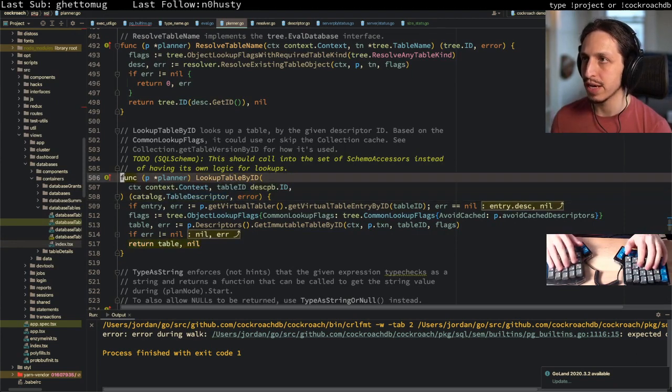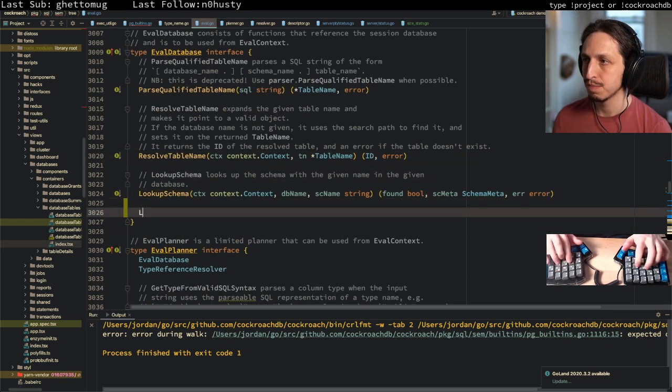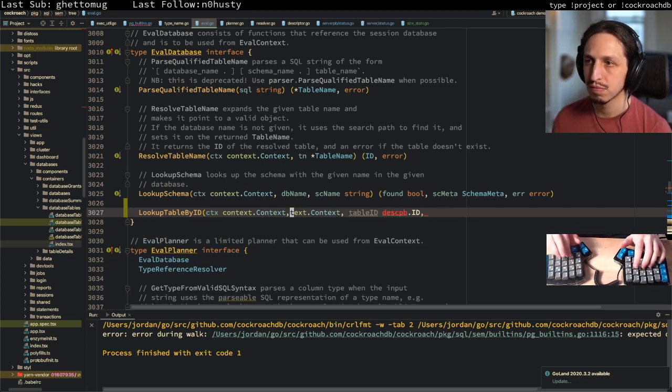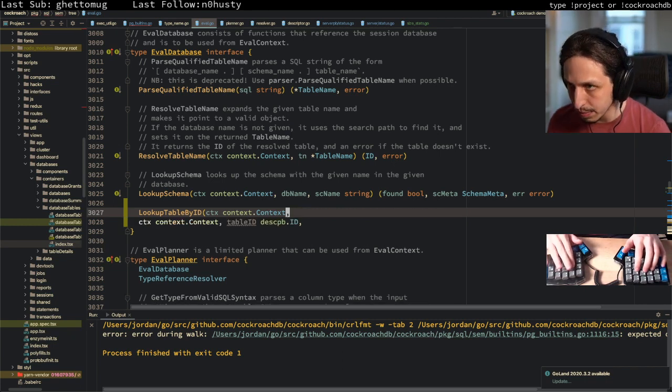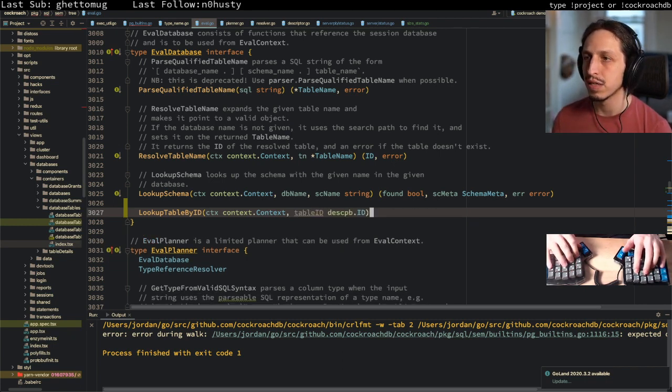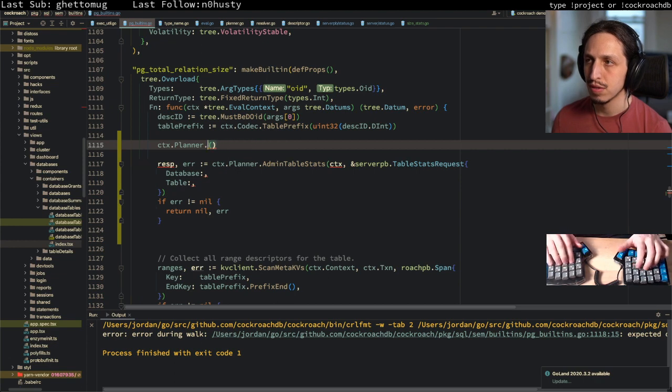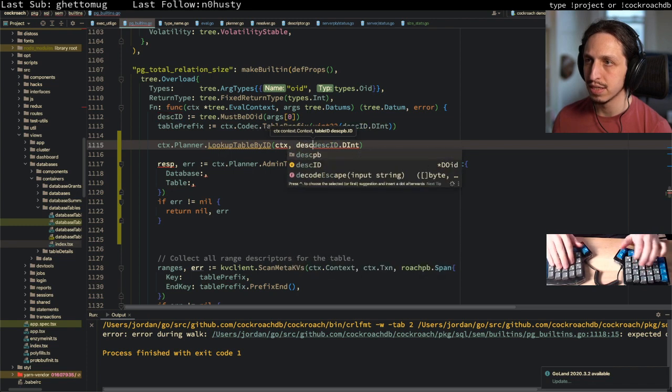Out of curiosity, could we just export this? Lookup table by ID. What if I were to say lookup table by ID? Because it looks like this, right? And it gives me back what? It gives me back, oh, didn't copy that part of it. It gives me back a table descriptor and an error, huh? So look up table by ID context. And the table ID will be this desc ID dot dint. And I've got a descpb.ID this thing, descpb.ID.